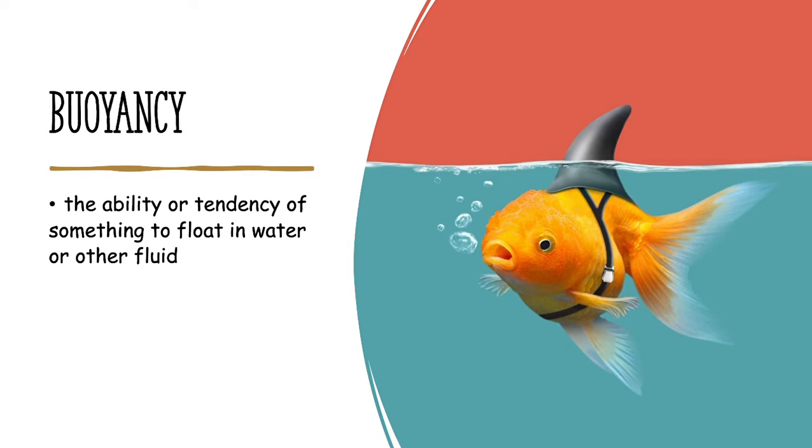Do you notice that due to this buoyancy concept, lightweight ships and heavy ships, and heavy fishes, will be at different levels in the water? Depending on their weight and the buoyancy acting on them, they stay in different layers of the ocean. This is totally the buoyancy concept itself.